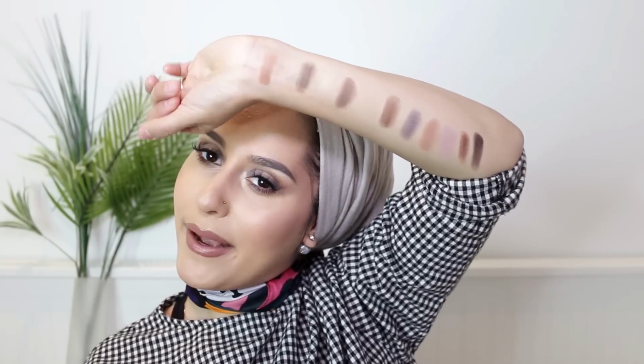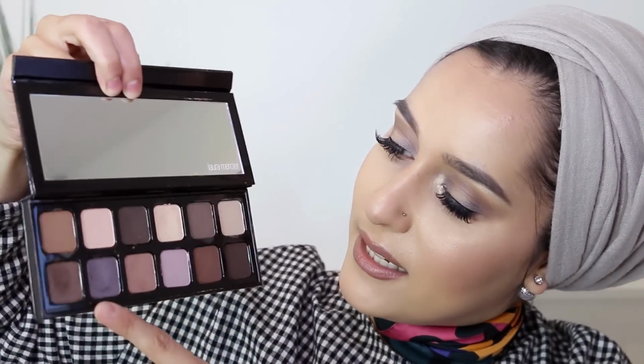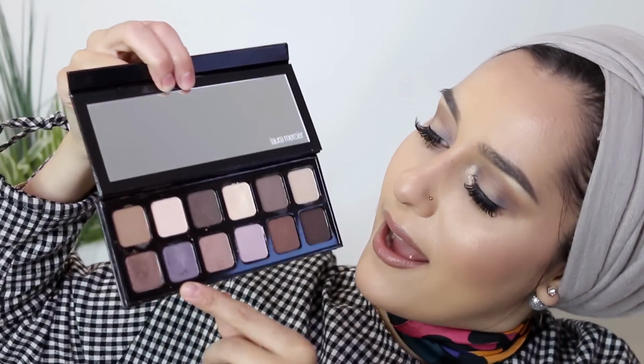So there you go, guys. So the really shimmery ones, which are these two on the corner and this one up here, I feel like they apply a lot better with your finger, maybe even a bit of water on your finger or a damp brush. And then as for the inner corner highlight, perfect, love it. And I used it beneath my brows, which I think is lovely. I can probably imagine using that as a highlighter on the face as well, so why not?